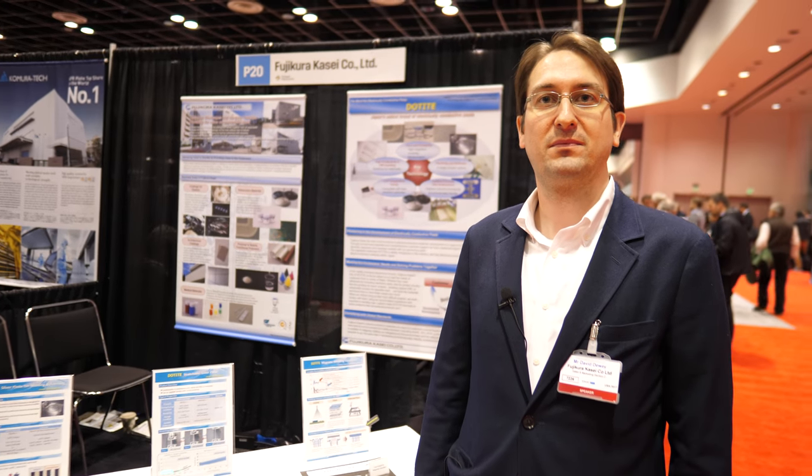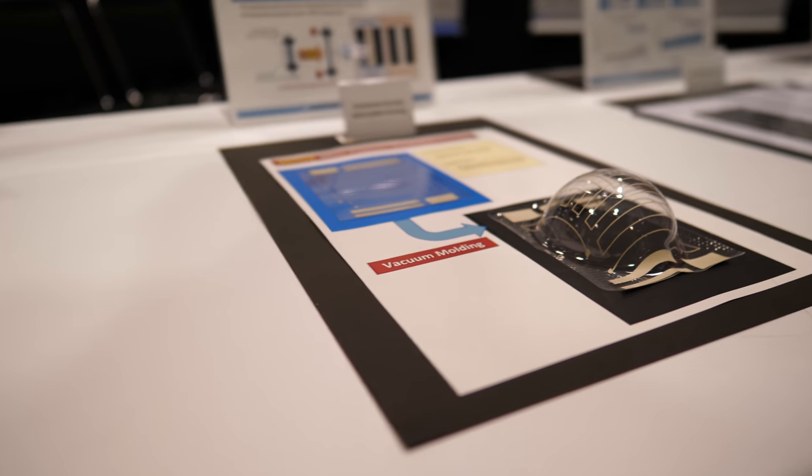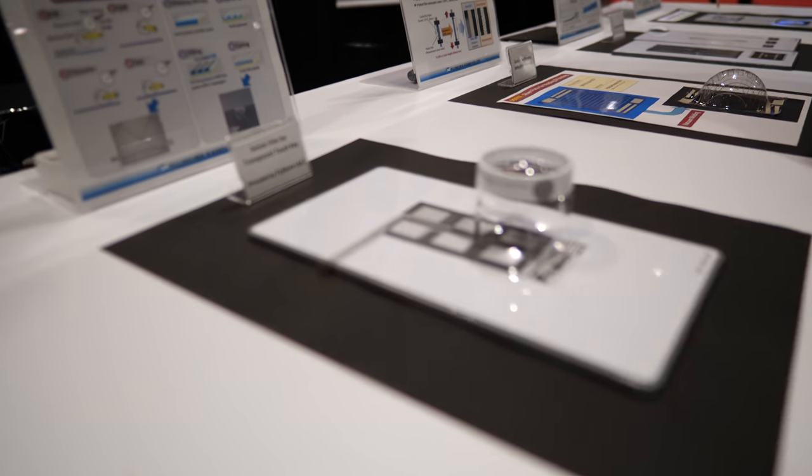So we're here at ID Tech X, and who are you? We are Fujikura Kasei's Electronics Materials Division. So what do you do? At our core, we are a polymer resin manufacturer. Today what we're showing is some of our newest conductive materials, electrically conductive materials.